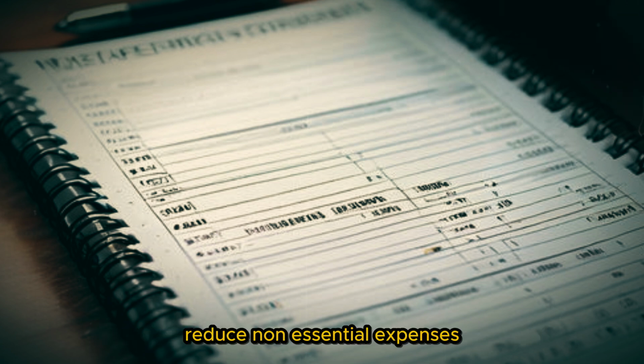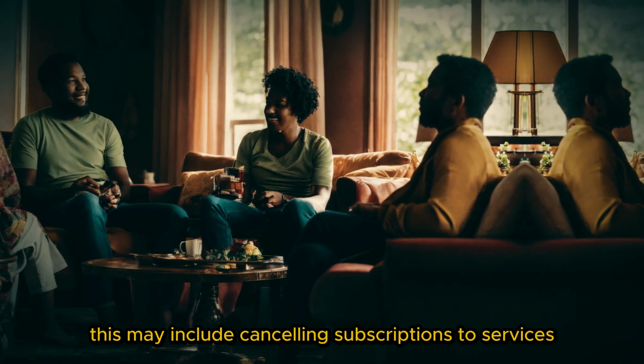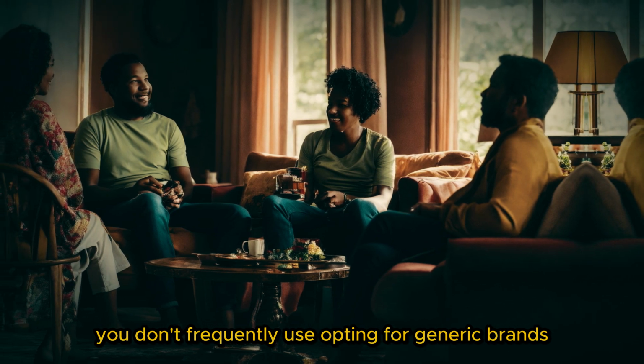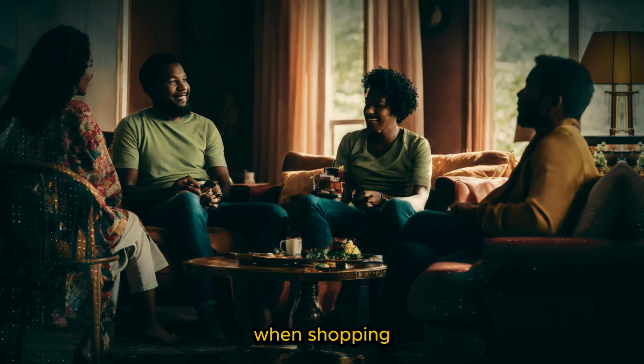Reduce non-essential expenses. Identify areas where you can cut unnecessary spending. This may include canceling subscriptions to services you don't frequently use, opting for generic brands instead of name-brand products, or even seeking out discounts and promotions when shopping.